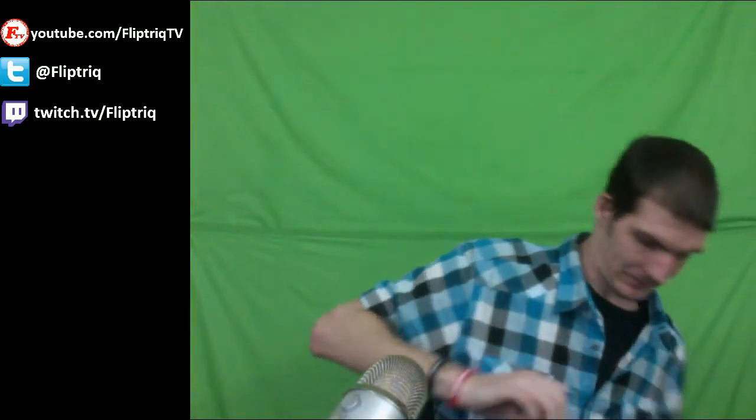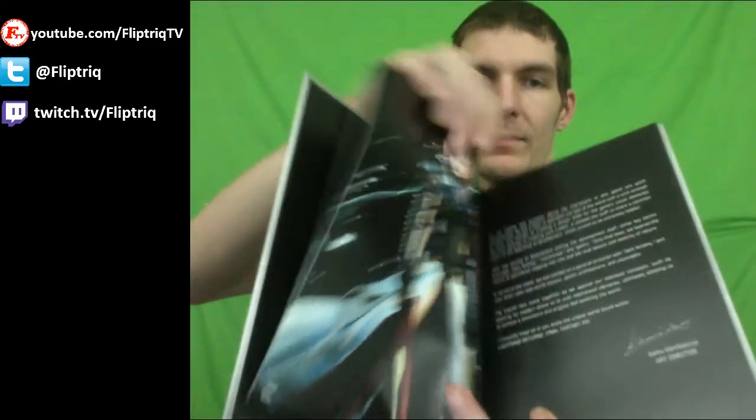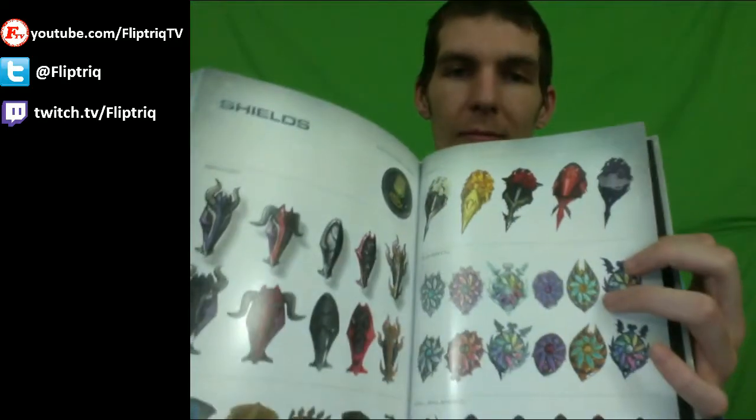Set the box down real quick. I need to get like a separate desk or something for these unboxing videos. There's the cover underneath the dust cover. Anyway. This is hard to do. See if I can just thumb through it backwards. That might be easier. Different shield art. Various weapon art. See if there's anything exciting. We're going to see the costumes. See if those are in here.